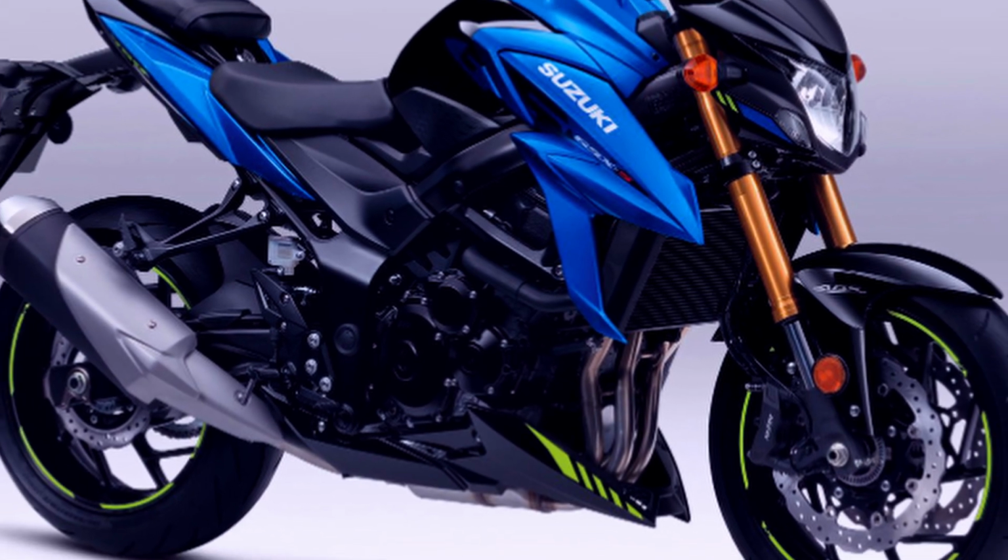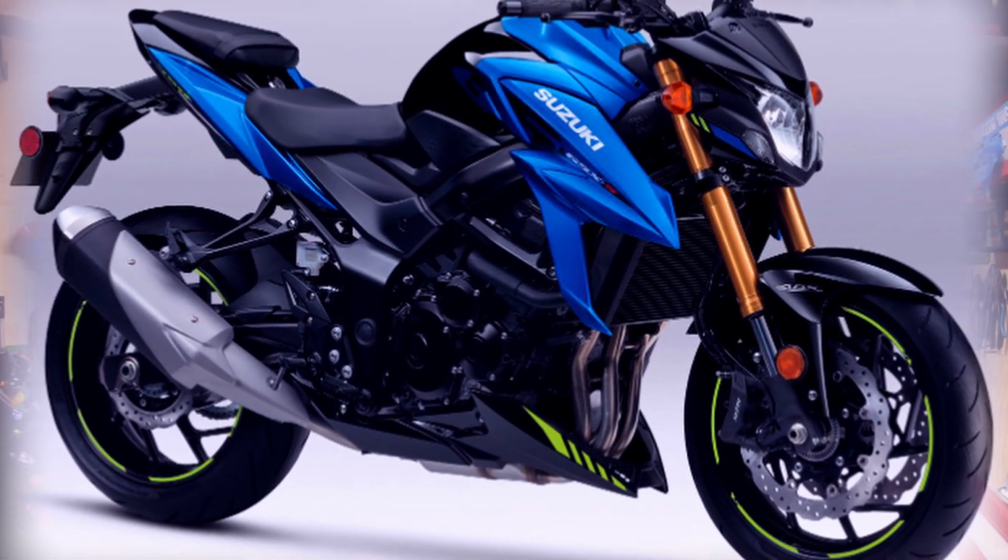All right, so next bike on our list, we're going to be talking about the GSX750R. And I have to say, can we just give a round of applause for Suzuki? I mean, they did a stunning job with this bike. The colorway, that blue with that fluorescent greenish yellow. And the bike is priced relatively low. I mean, it comes in right under 9K.